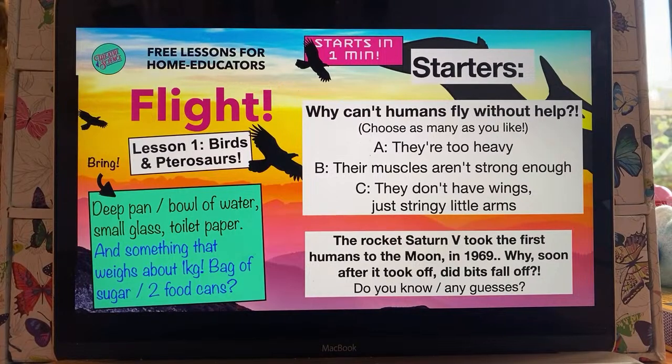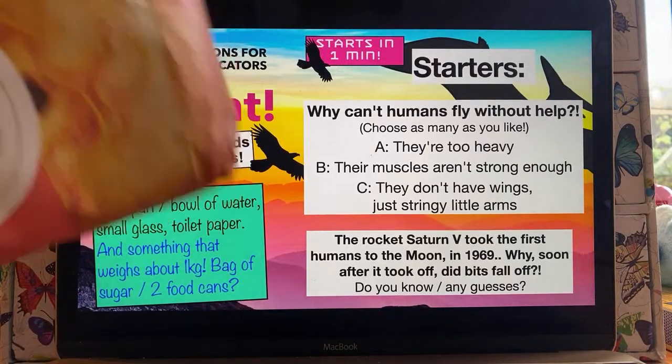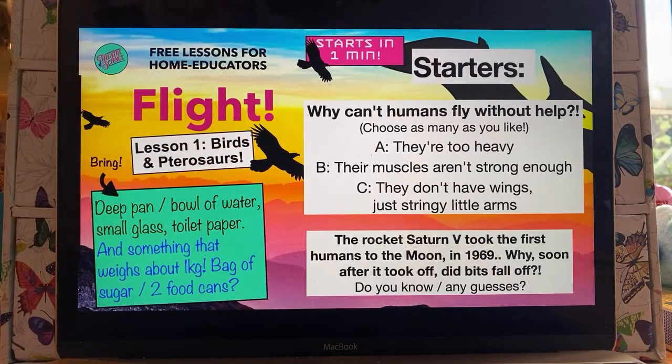Screen for 2 minutes, so you can gather together the bits that you need. This might be a surprise: I didn't list in the event that it would be good to have something with you that weighs about 1 kilogram. I've put a bag of sugar, a bag of flour, 2 food cans. They're about 400 grams each, aren't they?